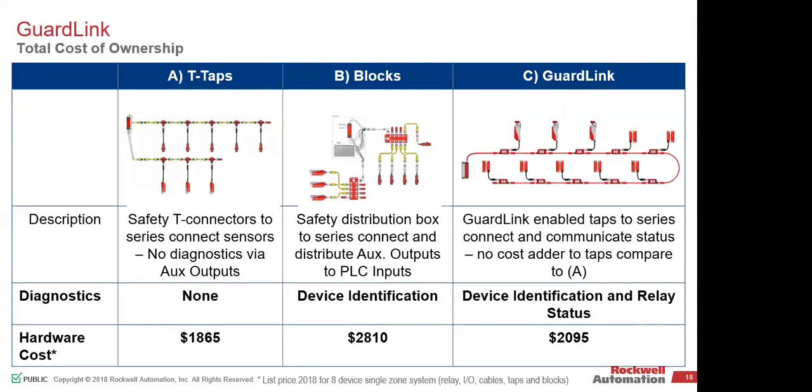We did a system comparison. All this time we were talking about how to prevent unplanned downtime, how to reduce troubleshooting times, and easy programming. Let's talk a little on the total cost of ownership as well. Again, we did this comparison based on list prices. It might be different when you're actually seeing it, but these are all list prices.